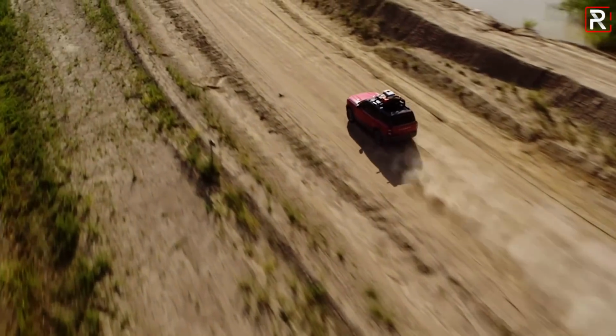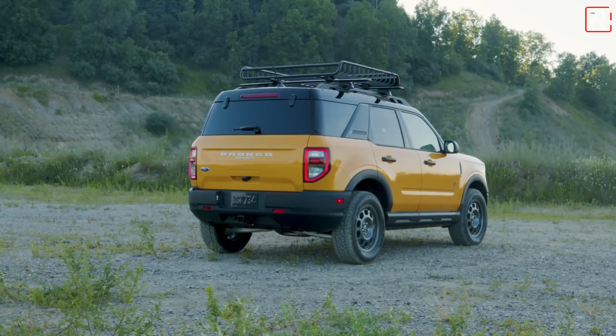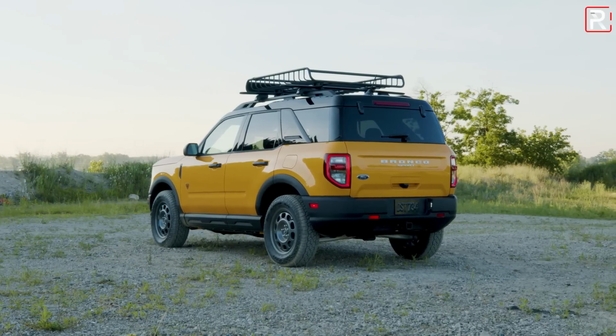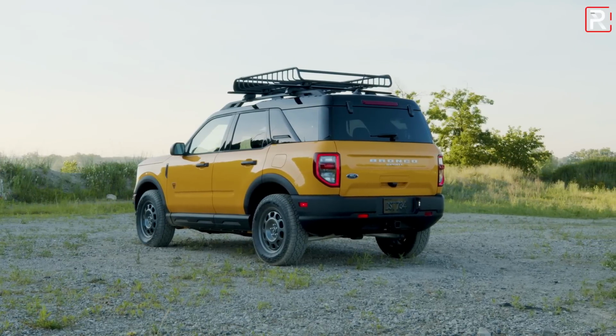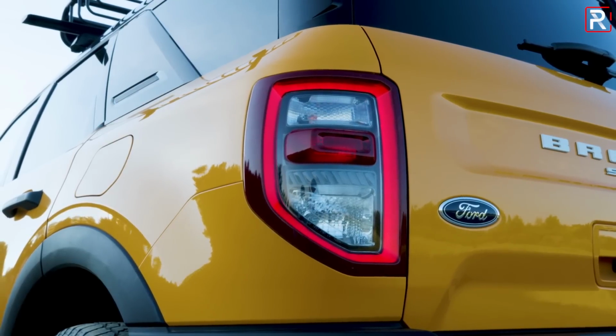Now, at the back of the Bronco Sport, you can see the design definitely has a pretty distinctive look. It looks, again, like no other SUV in Ford's lineup. You have LED combination rear taillights. You have the black unpainted front and rear bumpers.